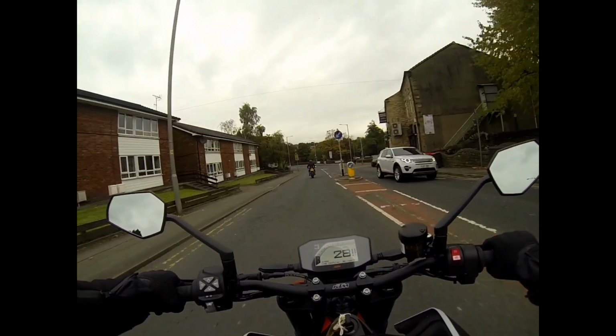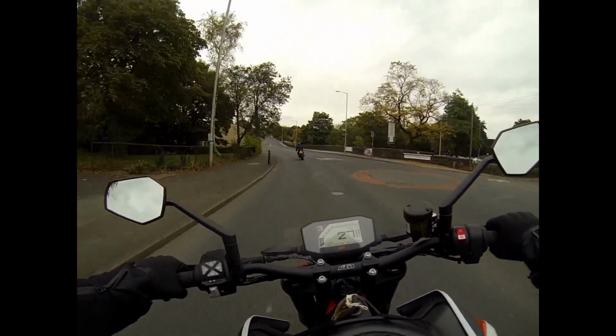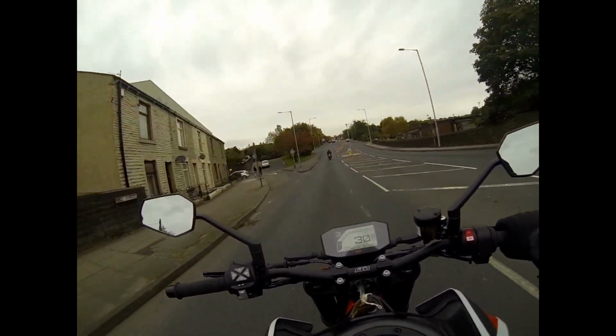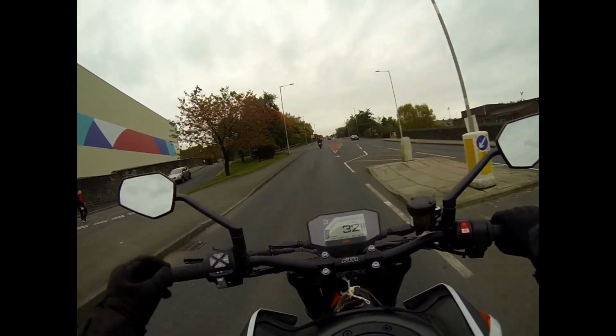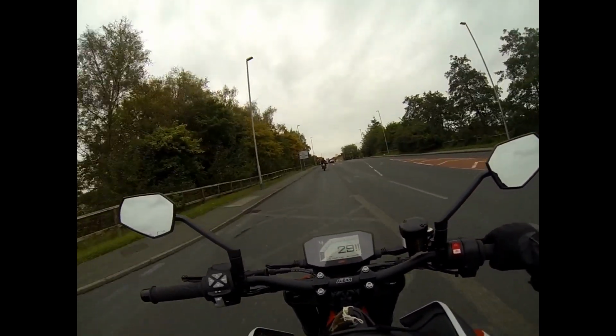Now today, oh my god, I am on the KTM 890R. KD Motorcycles in Accrington have kindly let me out for a couple hours on this thing, so big up to Andrew there.